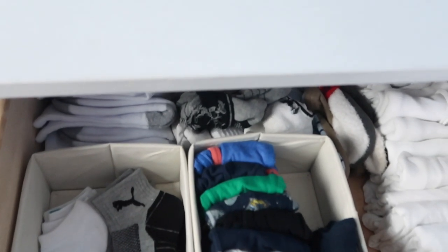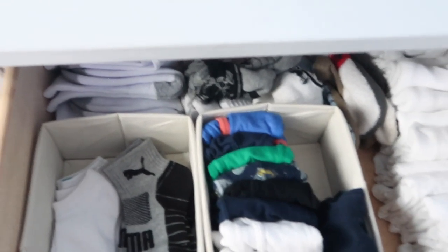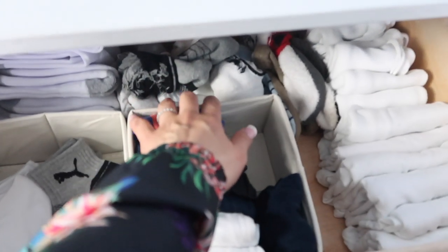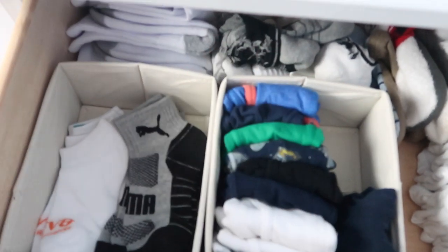Okay, so in this drawer, I got rid of a lot of socks that don't fit anymore or that he is just not using. And I just kept what we are using. So socks, new socks, some that he's been wearing, some sock slippers, and then white tees and tank tops. I just love how they're folded. I can see where everything is and where I can grab it. Before, it was just too overpacked and overflowing.